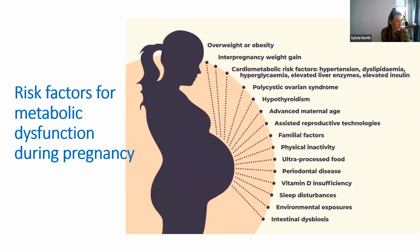So why is metabolic dysfunction in pregnancy so relevant? I wanted to spend a bit of time talking about those risk factors and how you might identify someone who's at risk, because we're not just talking about the women who get high blood sugar. This is really important to recognize. You might get high blood sugar, but you also might get high blood pressure. So there's a bunch of complications, as I indicated previously. But if you look at the risk factors, literally everyone will have at least one of these driving forces that affects how your body responds to the demands of pregnancy.